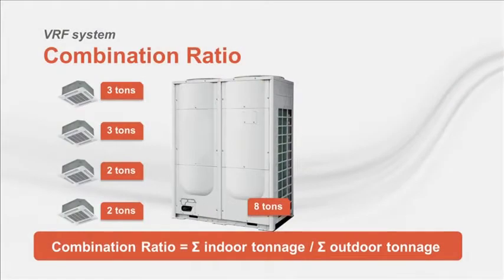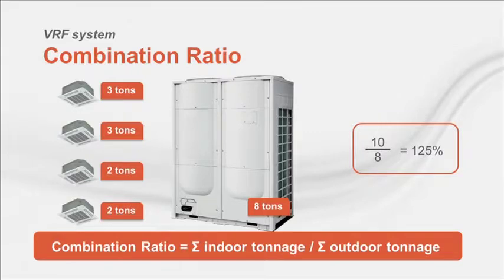Second, it allows for some zone load diversity inherent in most buildings due to varying occupancy patterns and loads. Indoor units are normally cycling on and off based on individual zone requirements. Because the combined loads of the indoor units aren't constant, it allows the total connected capacity of the indoor units to exceed the capacity of the outdoor unit. In our example, the total combined capacity of the indoor units is 10 tons, and it is connected to an 8-ton outdoor unit, which is a 125% combination ratio. But use caution. Designing in excess of the manufacturer's combination ratio may risk comfort problems on days with extreme temperatures combined with peak heating or cooling loads.